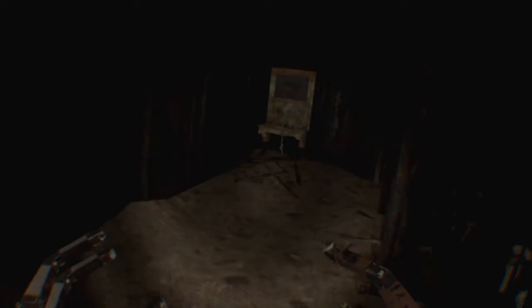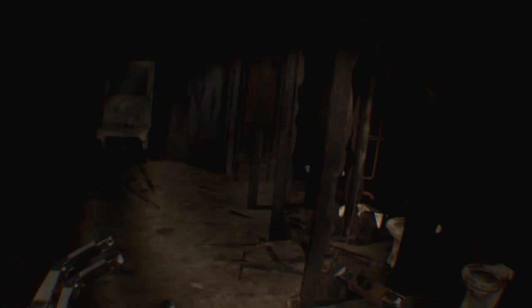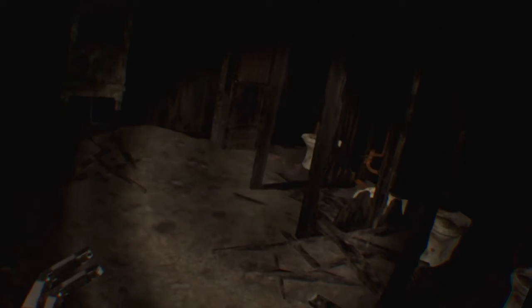I'm gonna go check out this. This is one of the other bathrooms. There's sinks. One sink the one end, one sink the other, and toilets. If you wanted to go to toilets, this is where you would come. Another pair of shoes. Here we go. This is actually a pretty good game. Oh, well.